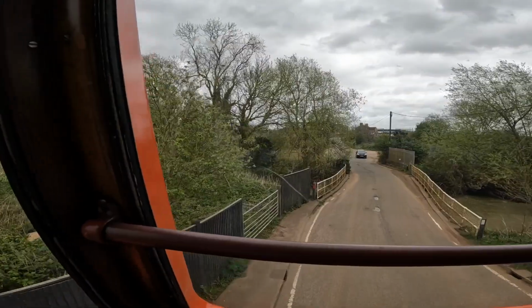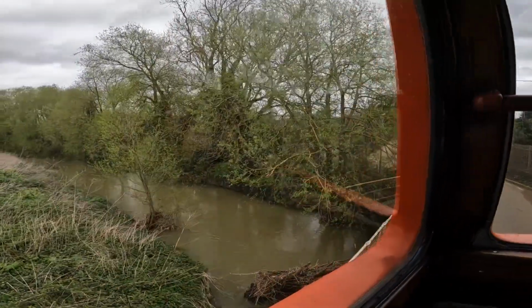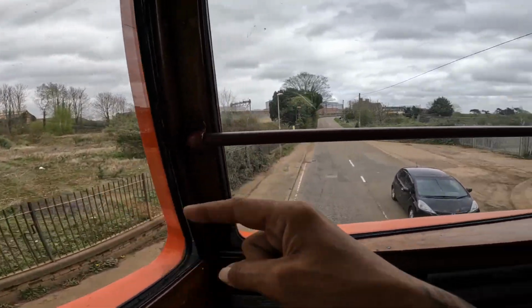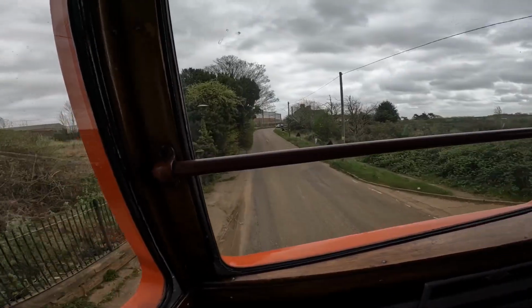Yeah. And this is our magic babbling river. It's where the cottages are. Right, so this is the old entrance into the furnaces, and that's Wellingborough's old slaughterhouse. You ever know?